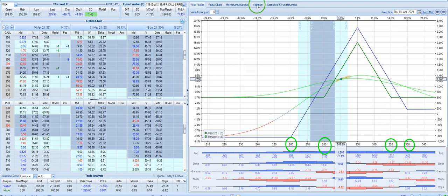Right, so now we'll have a 20-point wing on the downside and a 20-point wing on the upside. We have no risk, and we will lock in a profit of at least $600 in this trade. And we could potentially hold to see if we get a pin of 300 over the next couple of weeks.